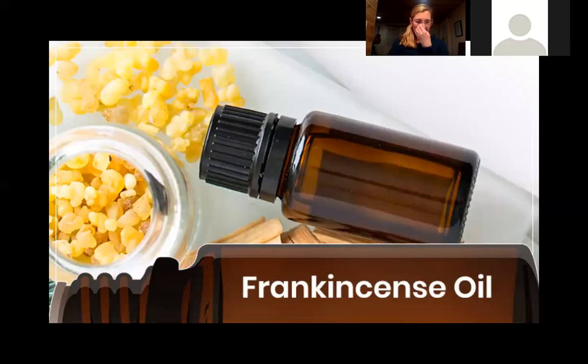Frankincense oil is perfect for combination skin. It's great for oily skin. It's great for dry skin. Frankincense is gaining popularity because it's so versatile. It can be used on any skin type. Additionally, it's also been known to do wonders for treating dark spots and healing wounds. So if you have dark spots on your skin, like sun damage, you can use frankincense oil on that.